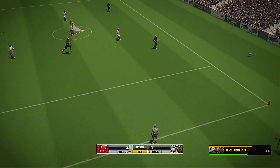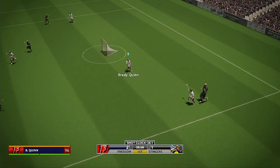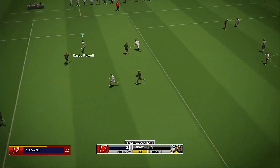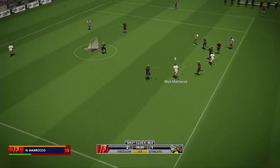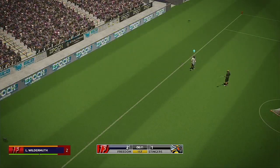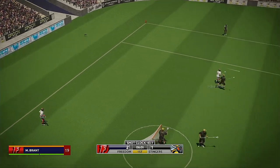Not a good pass there on attack. Ball goes to the ground. Brady. Ball stop center. And he shoots. And wide of the target. Red ball. Ball side left.